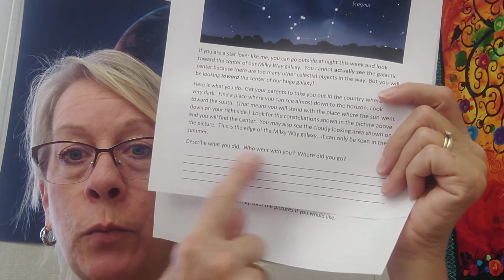And then at the bottom of the page, tell me what you saw. Tell me what happened. Tell me who you went with and where you went. Maybe even take a picnic or take a dessert or take some soda with you and have a little party and celebrate seeing the center of the universe or the galaxy. The universe is all the galaxies, the whole thing God made.